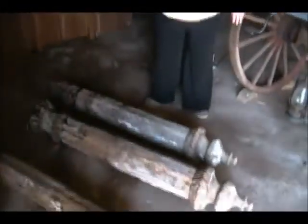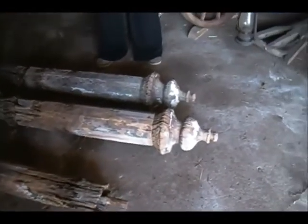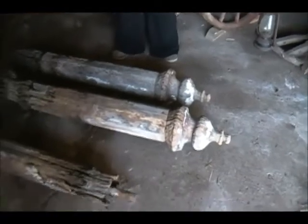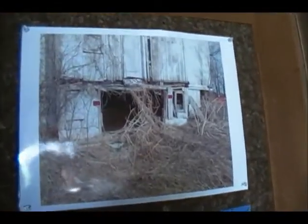This is off of our rooftop, so when we get to restoring the carriage house, this will go back on the four corners of the carriage house. And over here you can see when the construction began, what the carriage house looked like.